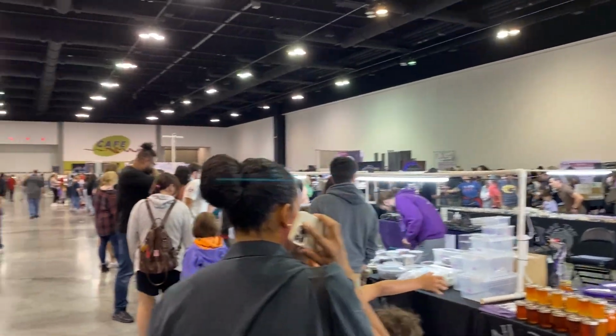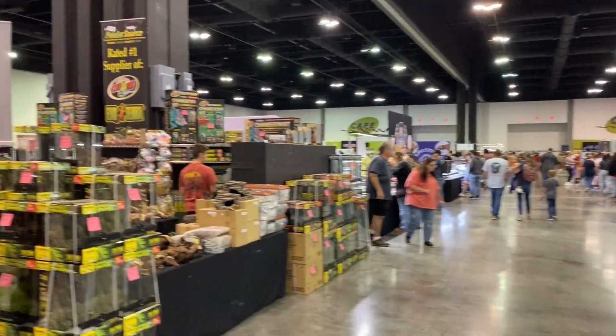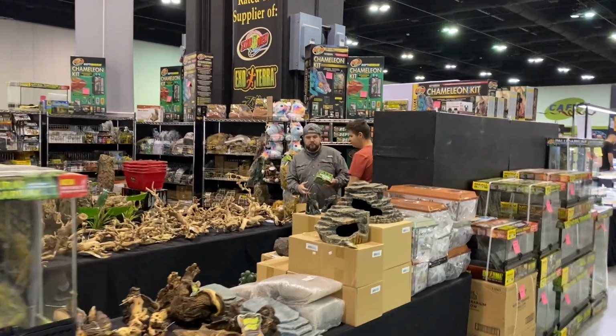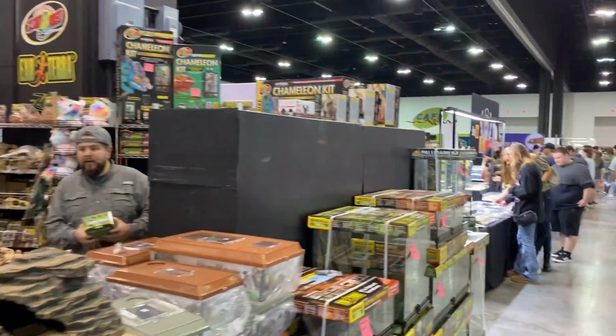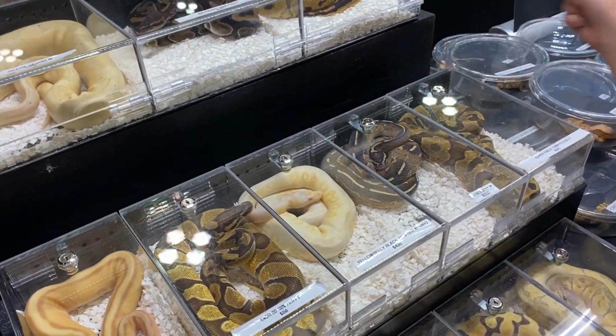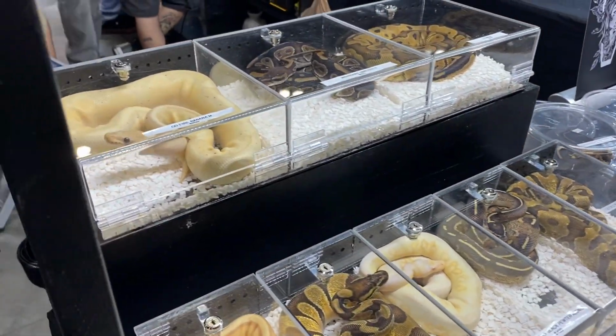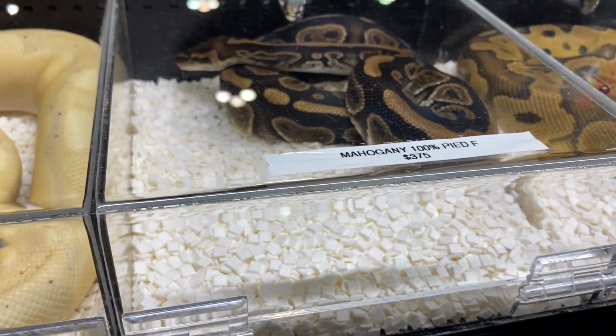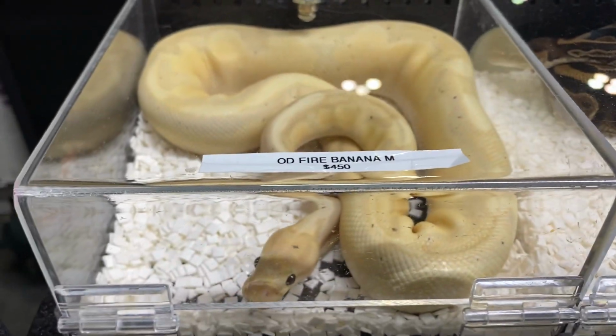Okay, so this is what the expo actually looks like on the inside, and because there are so many animals being sold here, I can't highlight all of them, but I'll try not to play favorites and just go over each species. So first of all, we have these little ball pythons in all different colors.